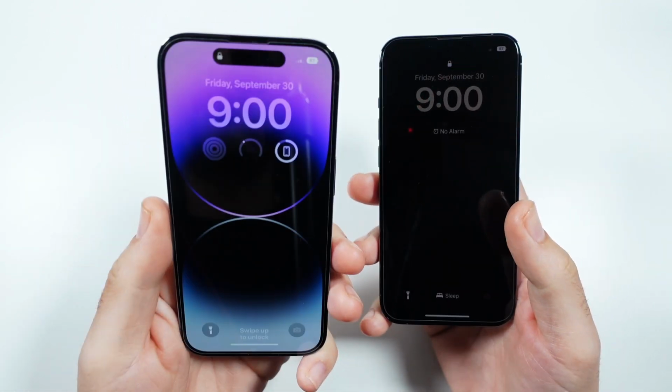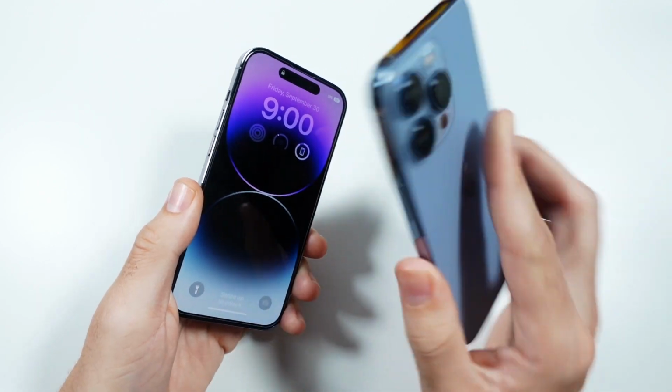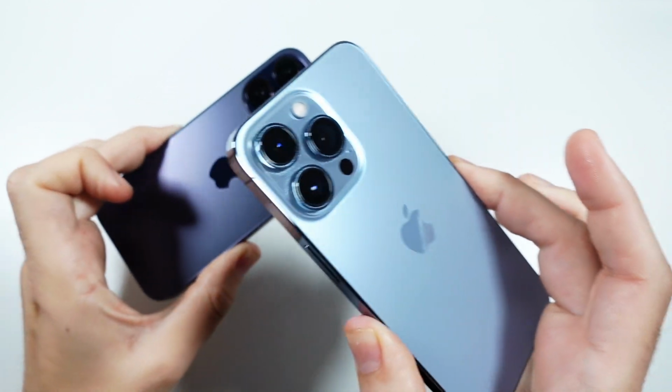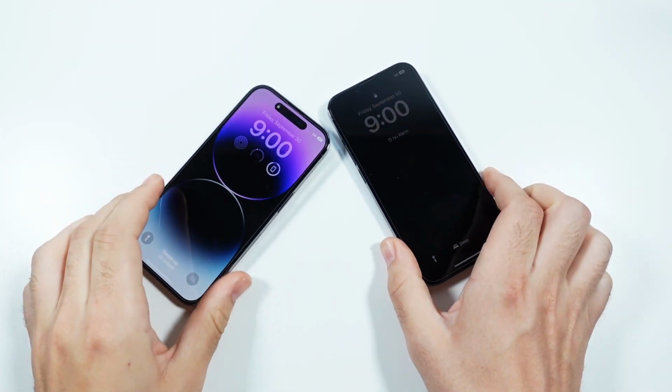Looks like the iPhone 14 Pro turned on a little bit faster. 13 Pro, Sierra Blue, 14 Pro in deep purple. Which colorway do you like more? So far, a little bit quicker to turn on for the iPhone 14 Pro.